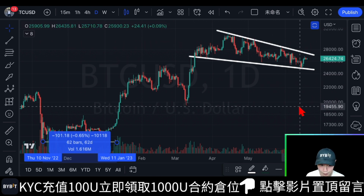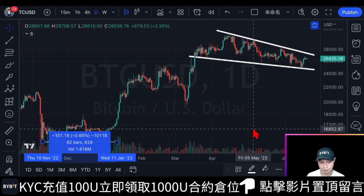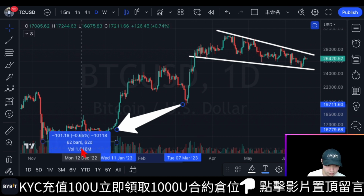A mismatch or not refers to the accumulation of volume and time. Although the oscillation in the bottom box lasted only 62 days, to be honest, this is a very short period. Compared to previous bottom boxes, we typically saw durations of over 100 days. If you review the market, you'll notice that it even lasted up to a year in the last bear market. So, 62 days can be considered very short. Furthermore, despite the short time, the market has accumulated a volume of 1.6 million. This indicates that even though the time was short, the volume was substantial.